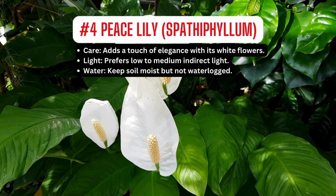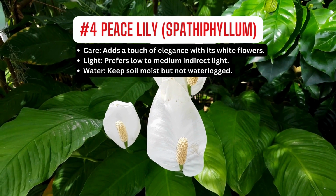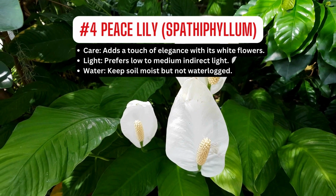Add some elegance with the peace lily. It prefers low to medium indirect light and needs the soil to be kept moist but not waterlogged.